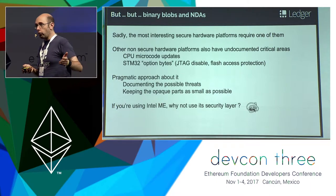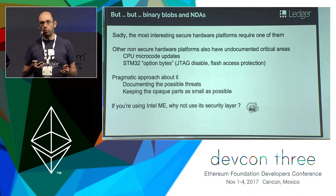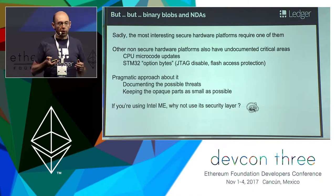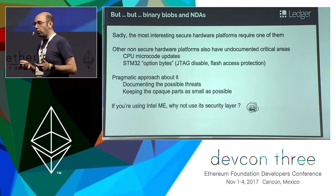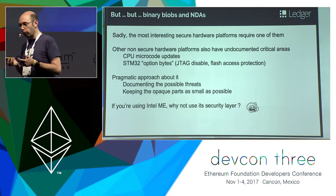And on a small point, if you are using an Intel CPU today and you don't want to use SGX, I would just remind you that you are already using the management engine, which can do a lot of stuff behind your back. So if you are using the management engine for the bad parts, you can also use it for the good parts.